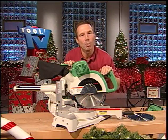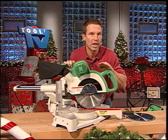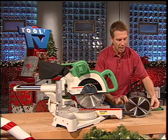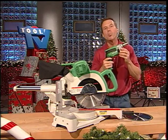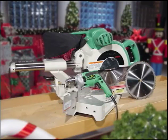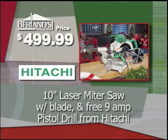If you're a trim carpenter and don't already own one of these, I suggest you look at purchasing one now. It's never been at a lower price. And it comes with a free second carbide tip blade and a fantastic rebate offer from Hitachi. Buy the unit before the end of the year and Hitachi will send you this 9-amp industrial drill. The Hitachi 10-inch laser miter saw with extra blade is just $499.99 at Berland's.